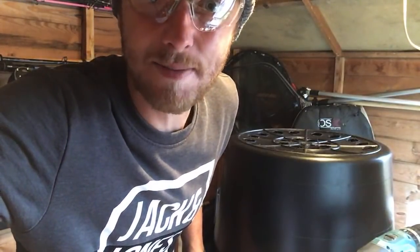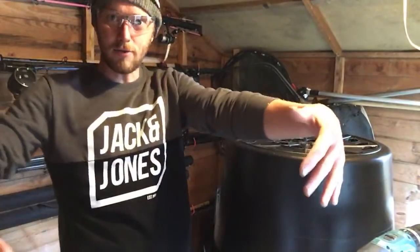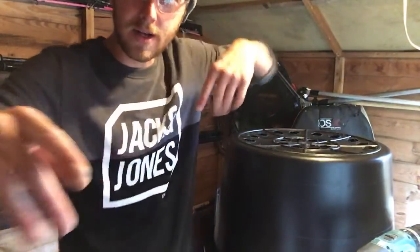We used to make our own. I've made whelk pots in the past, just out of a blue barrel and then a piece of netting on the top with a little hole in.